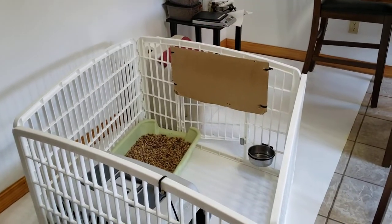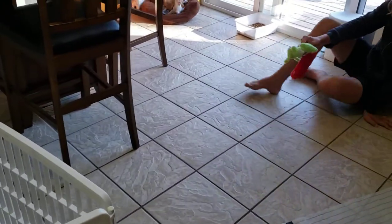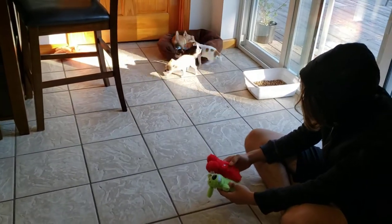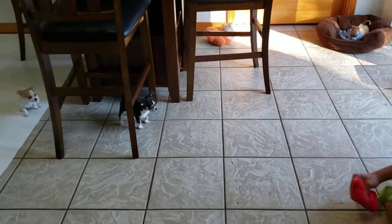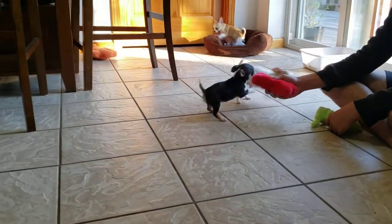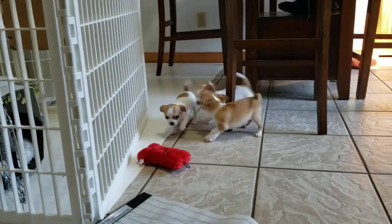I opened the gate. I flipped the iris pen back the way it's supposed to go, so now that little cardboard piece is on the top. But I opened the gate on that side, and three of them ran out, and the boy with the dot on his back, he's like, how do I get out? So he's probably the underdog of the litter, maybe. He still has a great temperament. He's just not quite as enthusiastic as his litter mates, at least the two boys. He figured it out now.